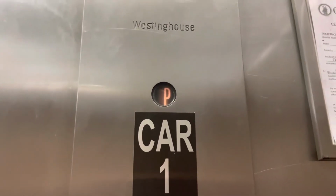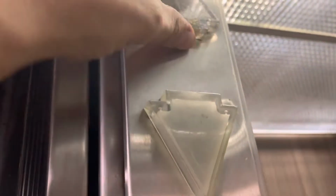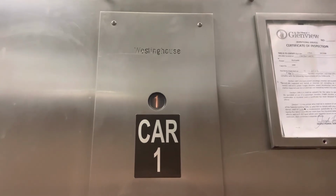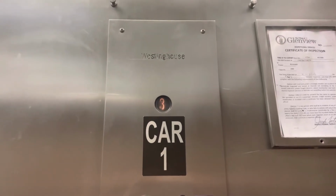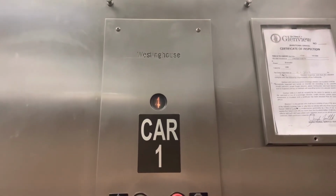Okay, this is awesome. This is neat. This is neat. Oh, it's just a garage. This lantern looks like it's seen better days. See all the way up there. Right up to 4. This is awesome.